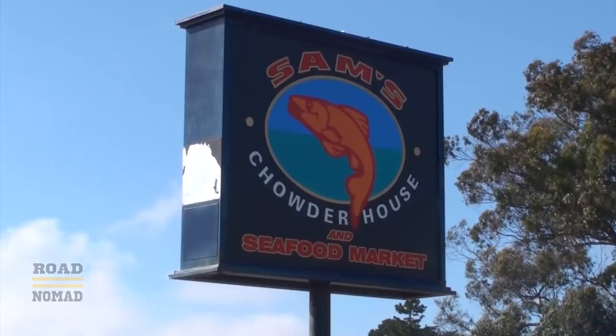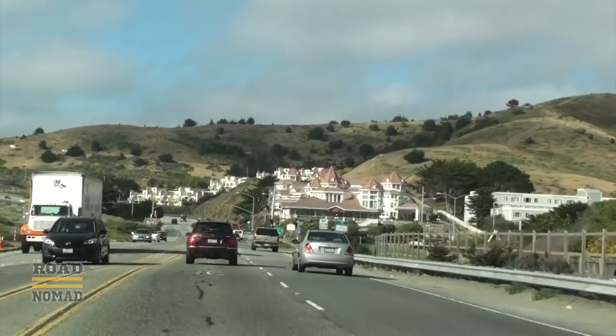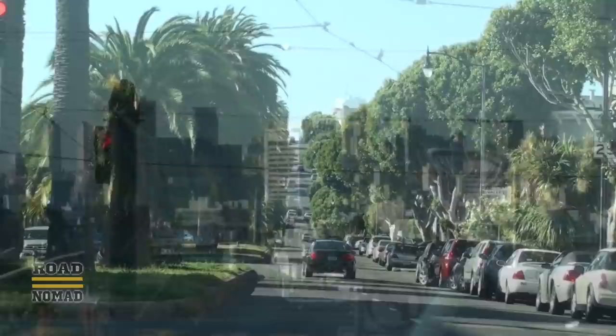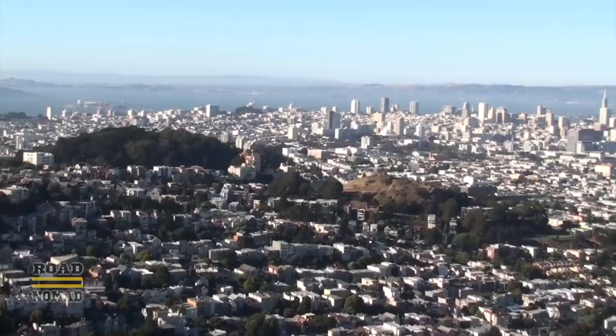We've been driving all along the Pacific Coast Highway. Now we reach a city which in my book ranks up there with all the great cities in the world. Ladies and gentlemen, welcome to San Francisco. We begin our tour of the city on the high ground. We drive up to Twin Peaks, the second highest point in the city, to get a commanding view.